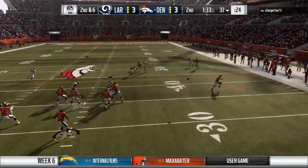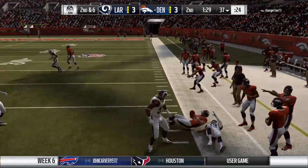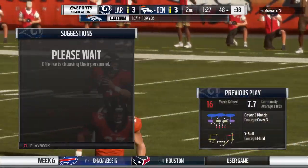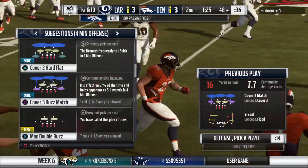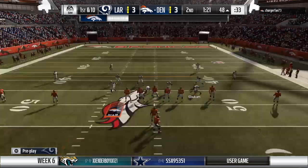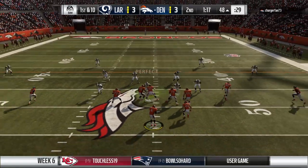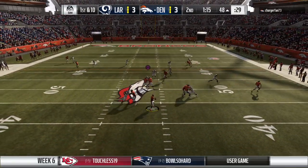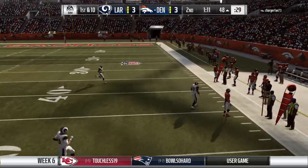To throw on second down is Keenum. Drops it underneath for Booker, and he'll be taken down, but not before he gets into enemy territory. It'll be a pickup of 16 and a Bronco first down. So many times you hear today's NFL described as a space game. Get your best players into space with the football in their hands. That's why sometimes you just swing it out to your runner, get him out in the flat, and let him have a chance to make people miss in open field.